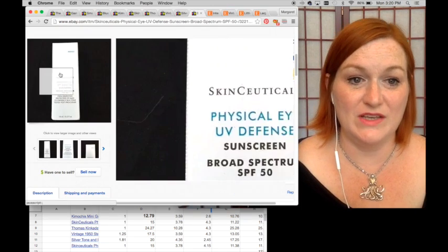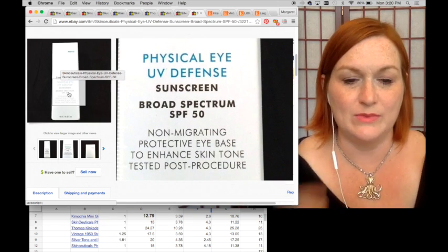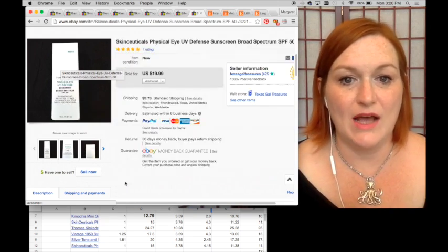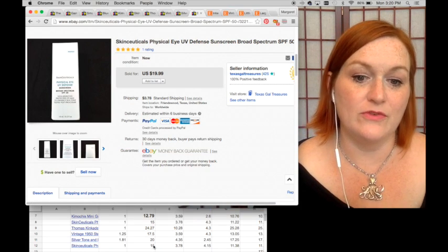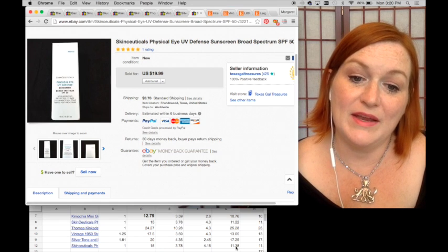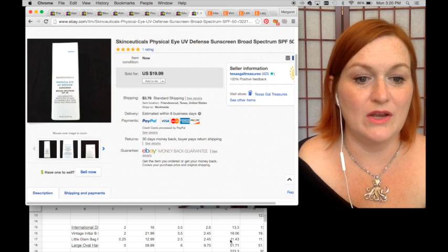All right, and then another one of these Skin Sensual sold. This was the only one of this particular kind that I had that was an eye one, a physical eye defense. The others are general face ones. So I took a best offer of $15, and my net there was $11.38. And those are my sales on eBay.